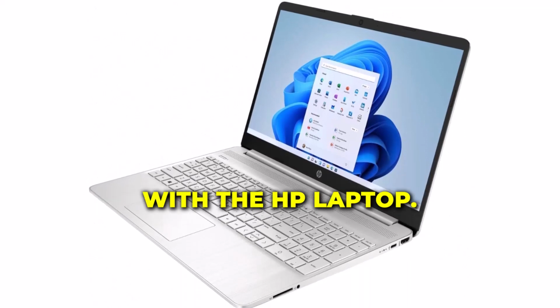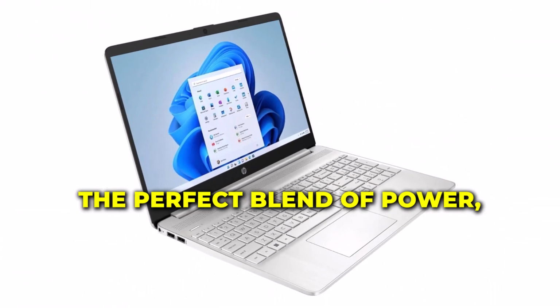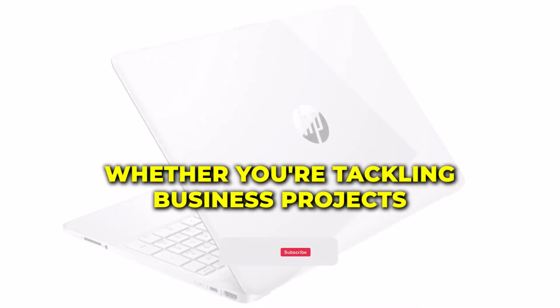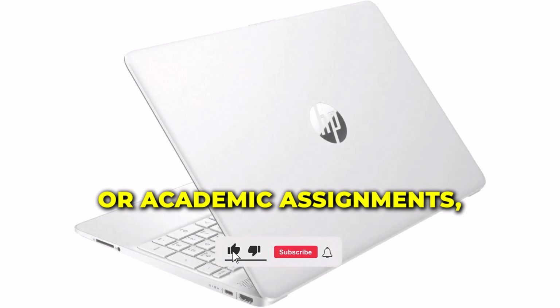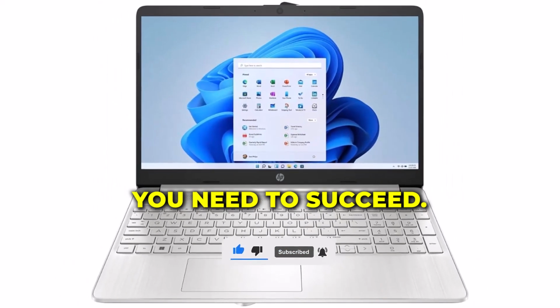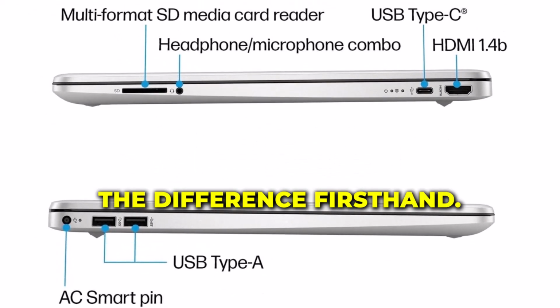Upgrade your productivity with the HP laptop, the perfect blend of power, performance, and style. Whether you're tackling business projects or academic assignments, this laptop has everything you need to succeed. Get yours today and experience the difference firsthand.